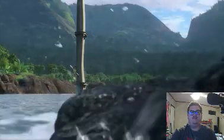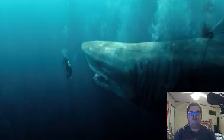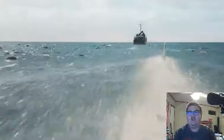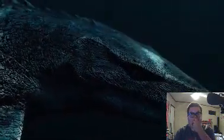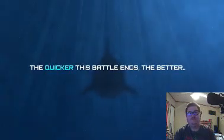But perhaps the greatest difference of all is how frequently they acquire this element, or how they can die of the lack thereof. In the MEG's case, oxygen is acquired at all times as long as it's swimming forward. Any force that will prevent it from doing so for prolonged periods of time, or if it allows repeated damage to the gills, will cause this shark to drown. As this battle plays out, the MEG will run the risk of the Mosasaur finding this out. So, the quicker this battle ends, the better.